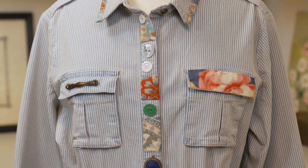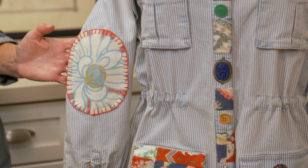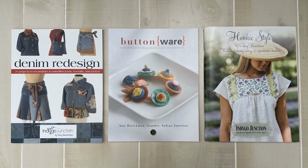I also developed some signature techniques for applying patchwork that I'm thrilled to share with you. With every panel purchase, you'll receive exclusive access to printable PDF patterns, video tutorials, and a lookbook of ideas. Recycling fabrics has always been a favorite focus of mine as I developed Indigo Junction sewing patterns and published numerous books over the last 30 years.